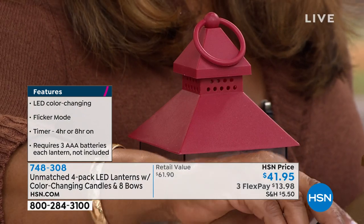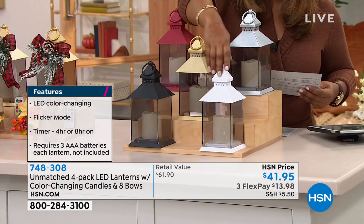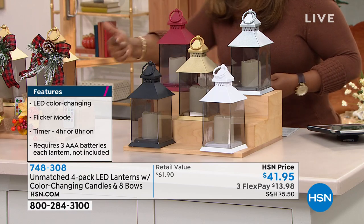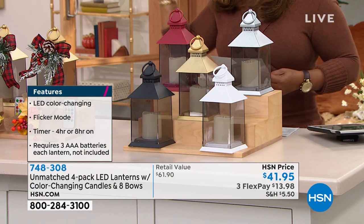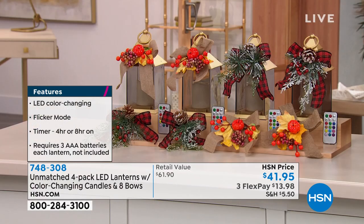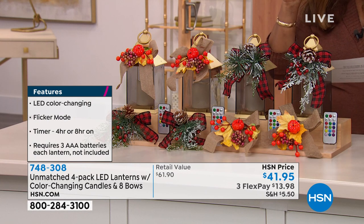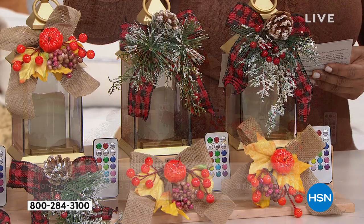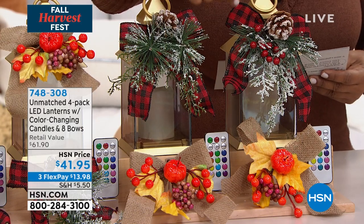Now, as if that weren't enough, remember you get four of them. And remember, they're over 9 inches, over 4 inches wide, and you get the color changing candle, and you get the remote control, and they have a built-in timer. But wait, look at this, this gets more exciting. We give you the holiday ribbon.